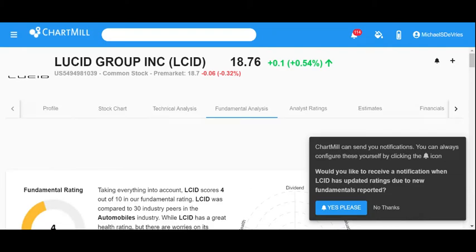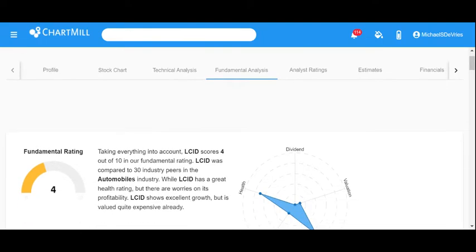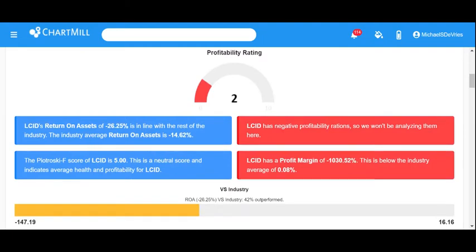Okay, if we look at the fundamental analysis tab in ChartMill for Lucid Group, LCID, we can see fundamental rating is 4 out of 10 right now. It has a great health rating, but there's worries in profitability, shows excellent growth, but it's valued expensively. So we see valuation poor, profitability poor, health is good, and growth is good. So we see their profitability is only 2 out of 10. Return on assets is neutral.